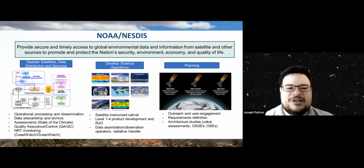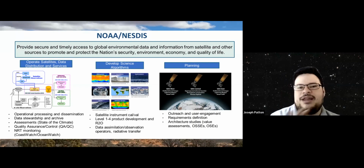They also have a lot of responsibilities when it comes to data stewardship and archiving. So making sure that the right people get the data and that they keep a historical record of that data, in addition to quality control, quality assurance. So one of the things that they work on is developing algorithms to display the right information from the right products, and also have the right system set up to where these satellite observations can be assimilated quickly into things like numerical weather prediction, and then validating or calibrating the satellite instruments as well. And part of what we were doing with the camera network is validating those satellite observations.